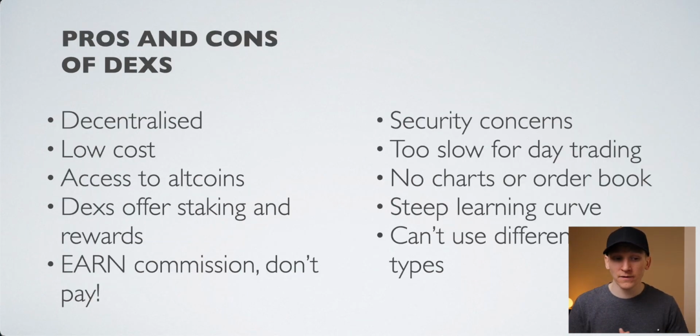What are the pros and cons of this? Well, DEXs are really decentralized, so no one owns them. Also, they're very low cost. You have massive access to really small altcoins, which you may want to go ahead and trade. They also offer staking and rewards.